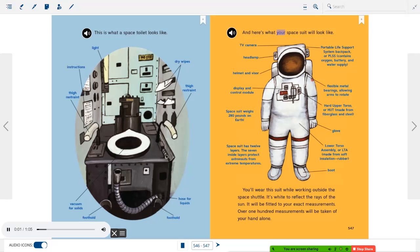And here's what your spacesuit will look like. TV camera. Portable Life Support System Backpack, or PLSS, contains oxygen, battery, and water supply. Headlamp. Helmet and visor. Flexible metal bearings allowing arms to rotate. Hard upper torso, or HUT, made from fiberglass and steel. Display and control module. Spacesuit weighs 280 pounds on Earth. Glove. Lower torso assembly, or LTA, made from soft insulation, rubber.